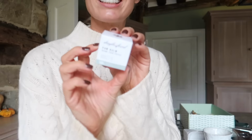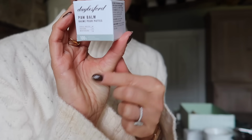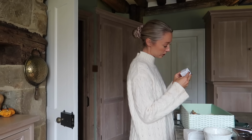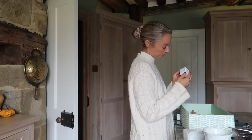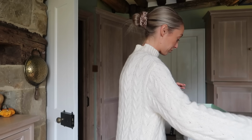Oh, they love this. This is the Daylesford Paw Balm. So if they get a little bit dry on their paws, you can pop that on there. I could probably use this on myself, actually. I could probably use this as a cuticle balm. Might have to steal that from Dexy.